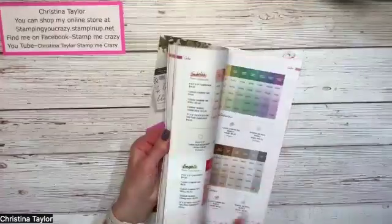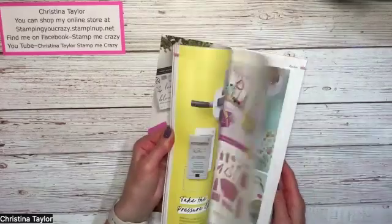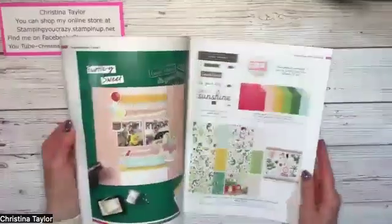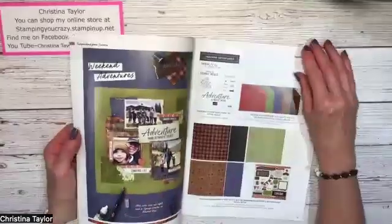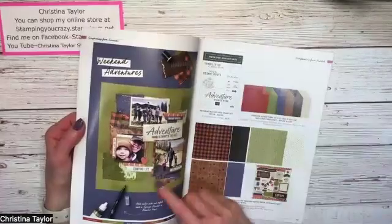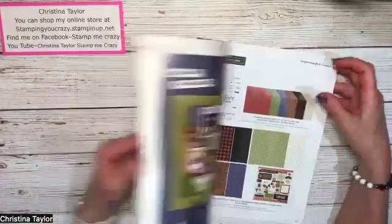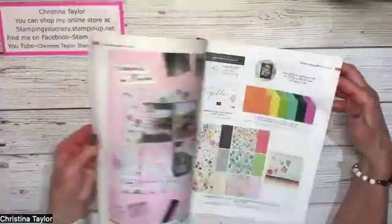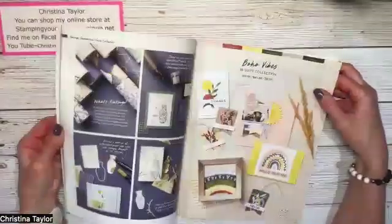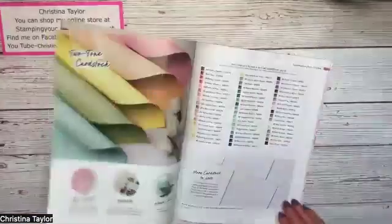And now I can show you the inside of the catalog. Yay, all the goodness that's in here. We're going to be using quite a few of these things in the upcoming class. But as you can see, if you're looking through the catalog, Stampin' Up! has definitely got more of a scrapbooking presence in this catalog. So you're definitely going to notice that.